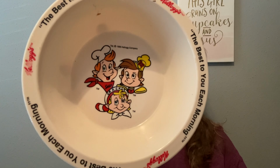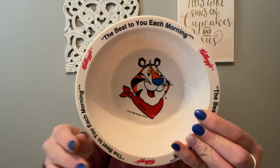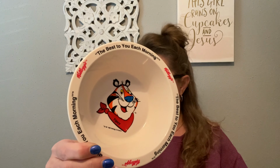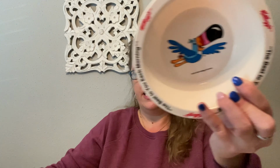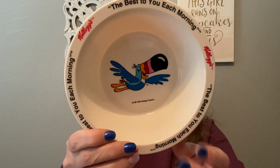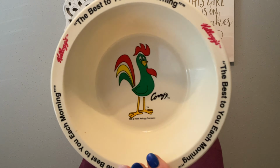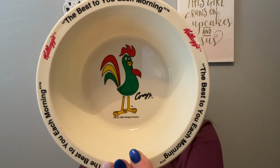But there was this bowl, Snap, Crackle, and Pop. There was this bowl, Tony the Tiger for Frosted Flakes. And it has the little saying, the best to you each morning is what it says on each bowl. This is Fruit Loops, the toucan for Fruit Loops. And this must be cornflakes. I think that's cornflakes. Is that cornflakes, y'all? The little rooster. But these were actually in very, very good condition.